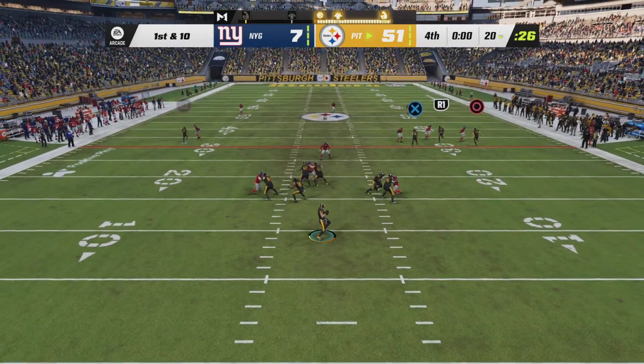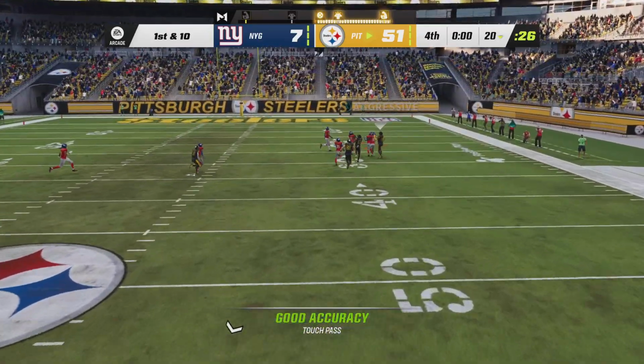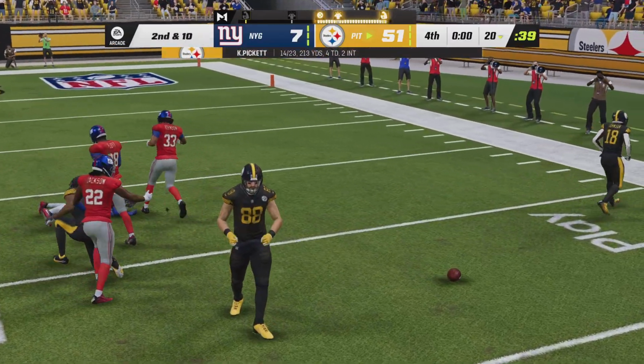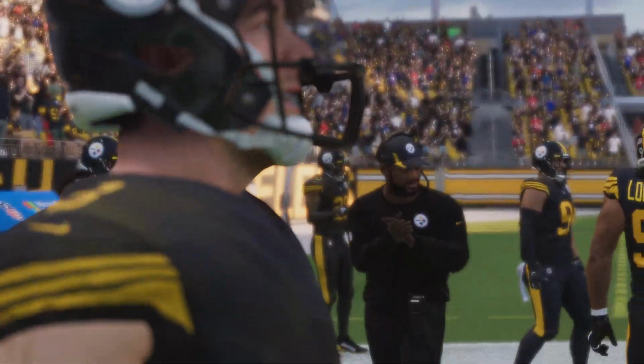Pickett now on first down. Going up top. And it's incomplete. They're still throwing to the very end, but now this game is over.